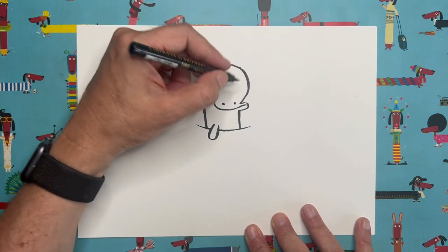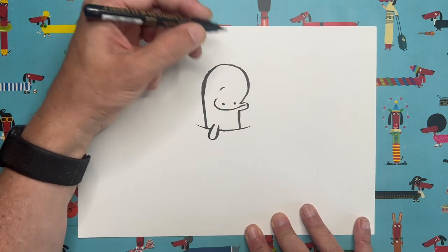So there we go. There's our beluga whale's eyes. Let's give our beluga whale some eyebrows. We're going to put them right up here.